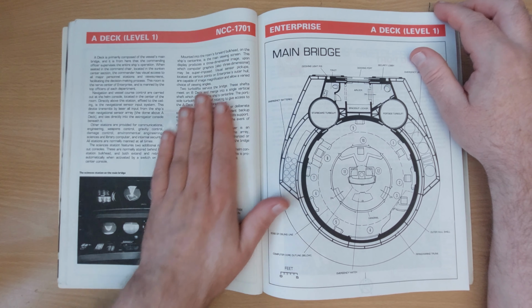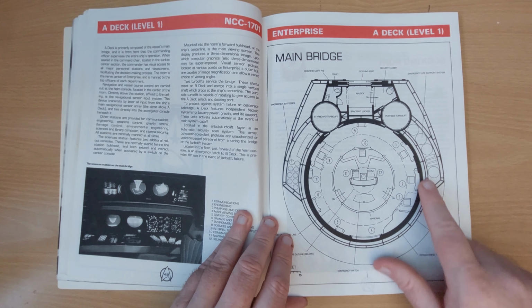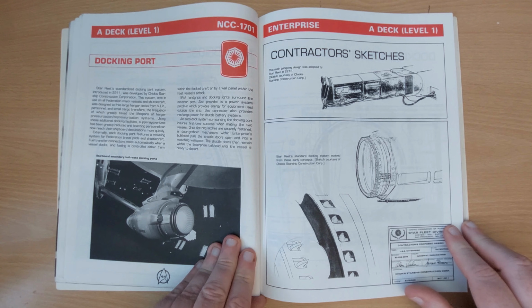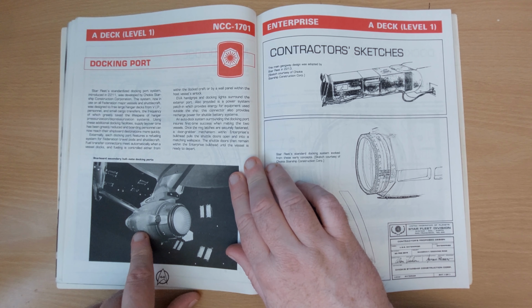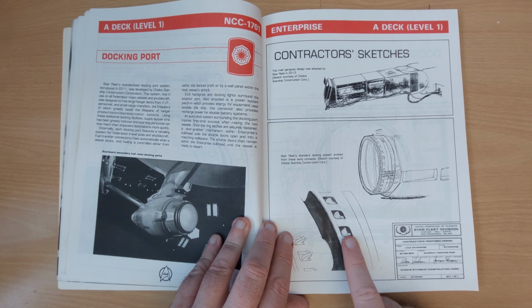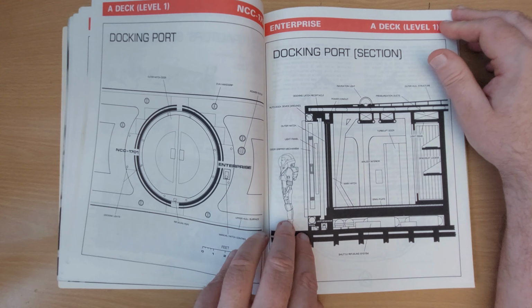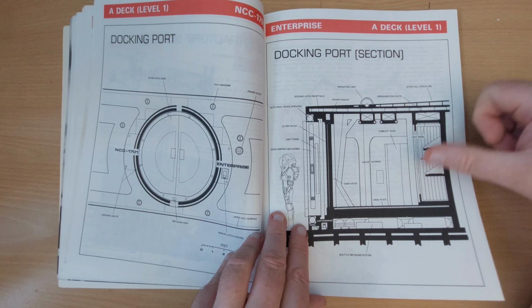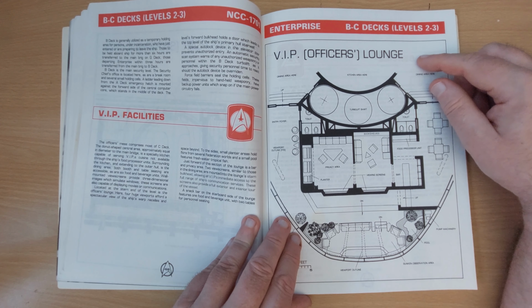And then we go on to the A deck, so we start at the top of the ship and work our way down, showing the layout of it with the 2 turbo lifts shown in the movies, all the different positions. We go into the docking ports, because of course there's one on the back of the bridge section. And we go through where they are positioned on the ship, how the hooks connect the travel pods and shuttlecraft to them, what the docking ports look like from the outside, what they look like from the inside with different spacesuit lockers, interior airlocks, etc.